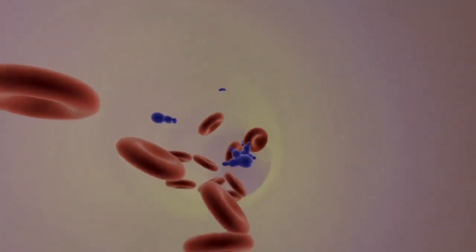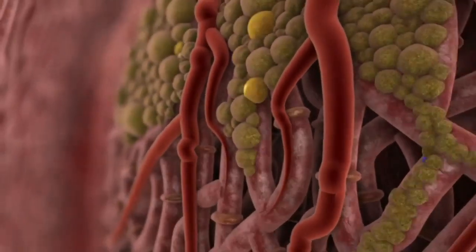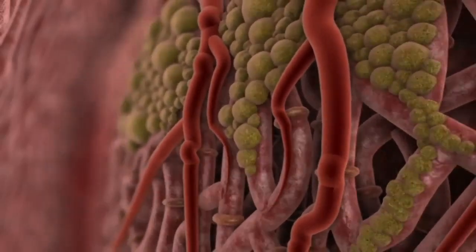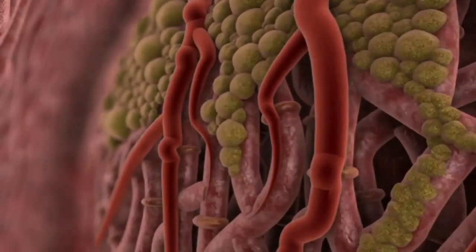When this signal reaches the heart, it docks on beating heart cells. Their response is to beat faster. Blood pressure goes up, and the signaling molecule is rushed on to still more cell types around the body.